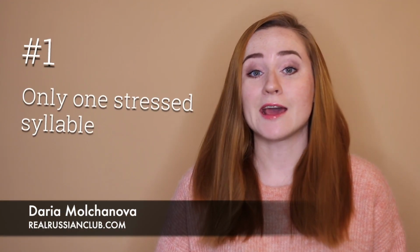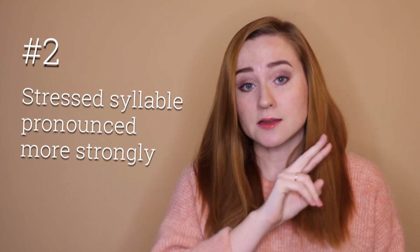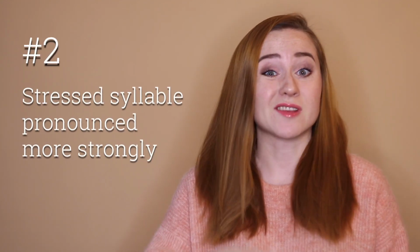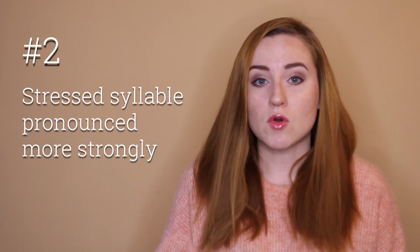Russian words can have only one stressed syllable, which is good and easy because in English sometimes a slight second stress appears. It doesn't happen in Russian. And second, you should pronounce the stressed syllable more strongly, more emphatically. It's really emphasized, much stronger than you do in English.